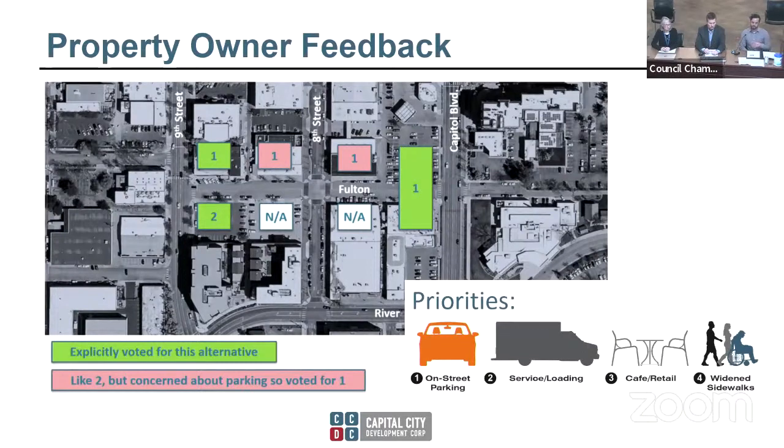What you can see there in the image of the map is we did explicitly ask them to identify which one they would prefer. And we got a mixed bag of responses there. There were several that did say that they preferred concept number one. Again, parking was primarily the concern that motivated them to make that decision.